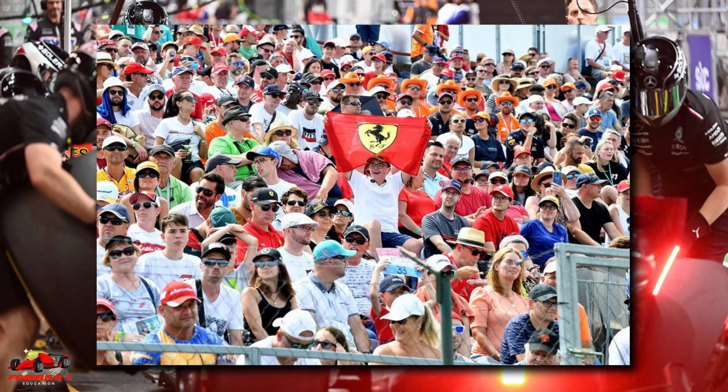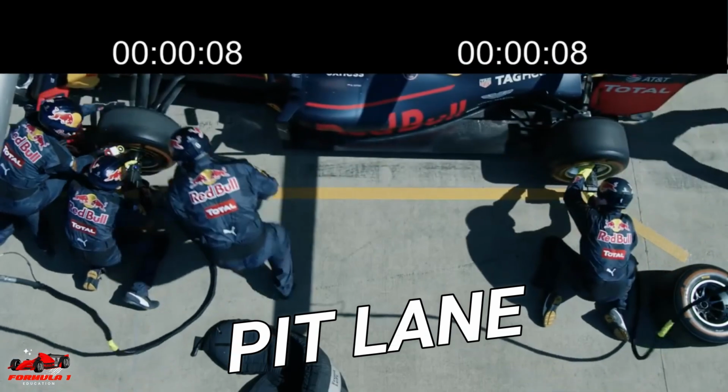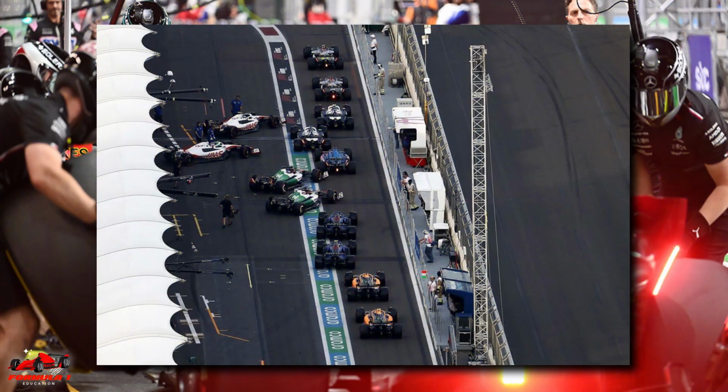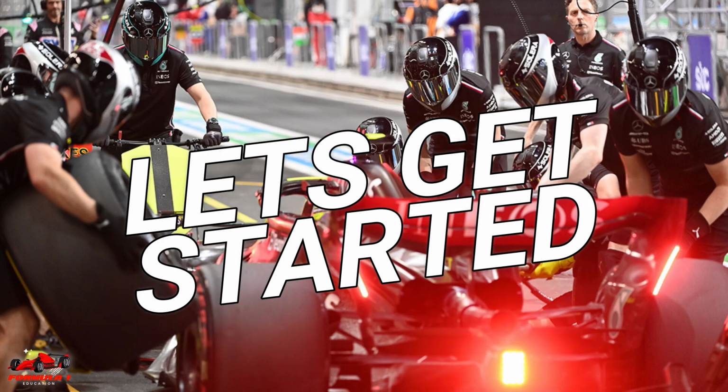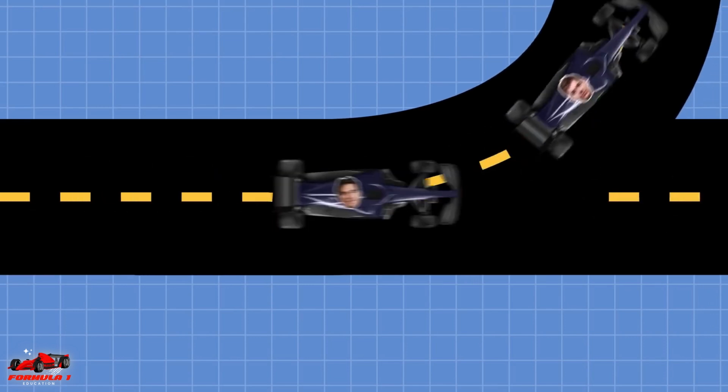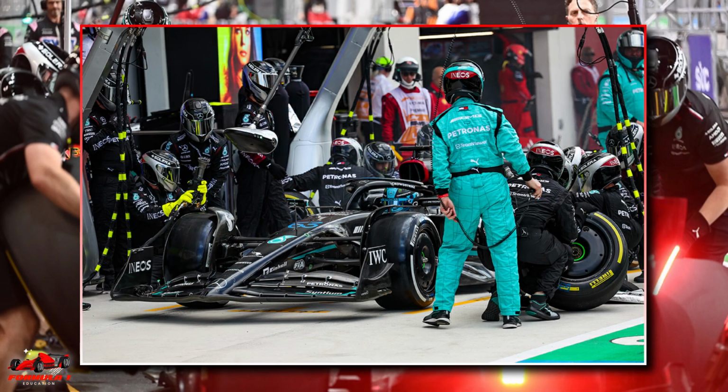If you are a fan of Formula One, you might have heard the term pit lane. In this video, we will explore what is the pit lane and understand the rules and regulations that need to be followed in the pit lane. Let's get started. The pit lane is a designated area located alongside the racetrack adjacent to the start-finish straight.